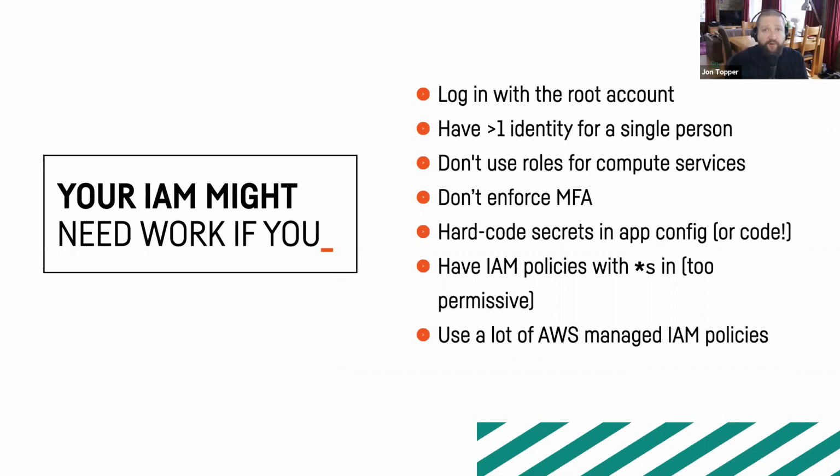If you're not enforcing MFA, then that's likely to bite you at some point. If you're hard coding secrets into your application configs, then that's a smell. You should not be doing that. You can use instance profiles and other tricks to avoid that. If you have IAM policies in your estate with a lot of asterisks in, that probably means they're too permissive, so you should probably tighten those up.